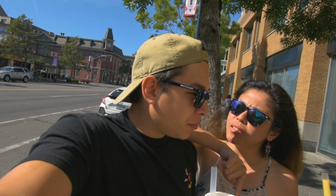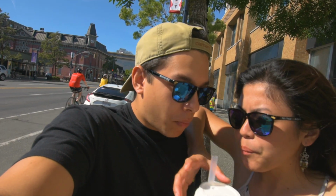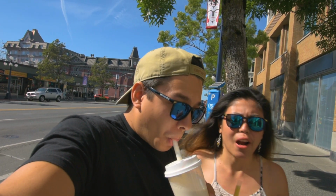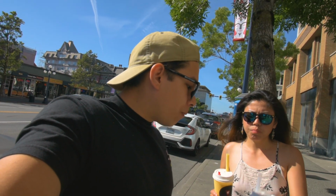Why is it that you didn't like it in Taiwan? Because you're picky, I don't know. But this is good. I like it. You want to try? It tastes different than the Taiwanese version. This is more like milk, with brown sugar and tapioca. Good?